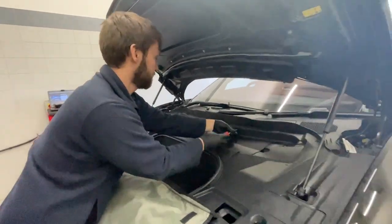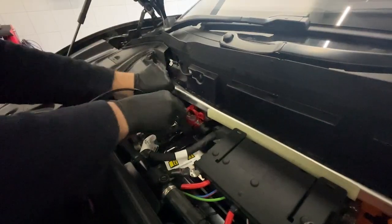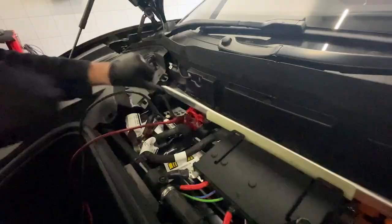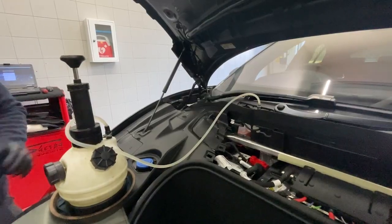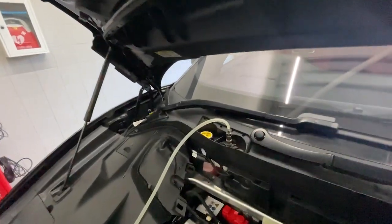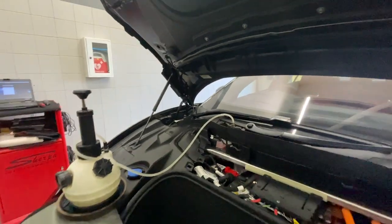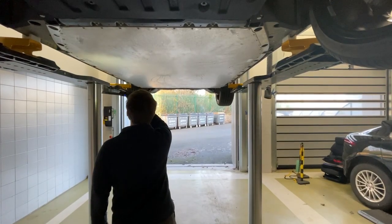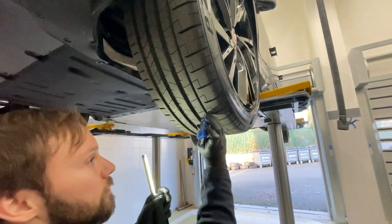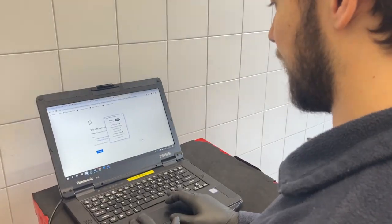So this I-Pace is about to have its first service. It's a minor service, which includes testing the 12-volt battery, checking of the seat belts and the safety equipment, replacement of the brake fluid. The brake fluid is hygroscopic and is exactly the same as a standard combustion engine vehicle. Thorough visual inspection of the vehicle on the underside, including the tyres and the brakes. And the all-important diagnostic check and software update.